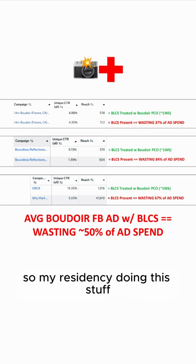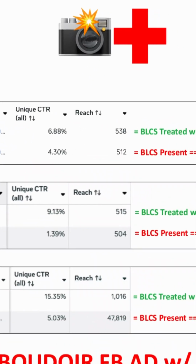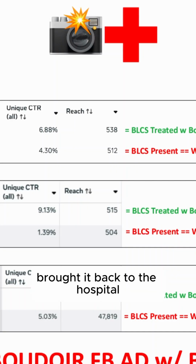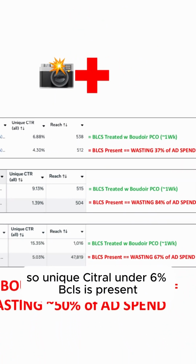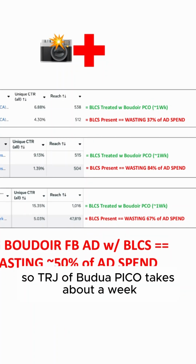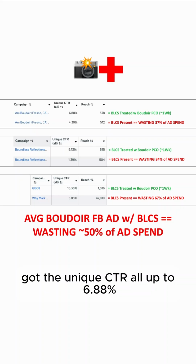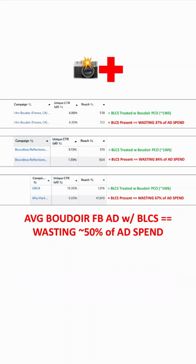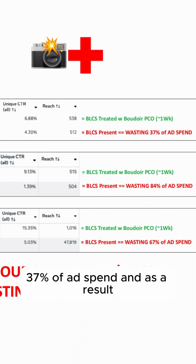So, my residency doing this stuff. First part of my residency, I found a Boudoir Facebook ad out there, brought it back to the hospital, tested it, and found its unique CTR is 4.3%. So unique CTR under 6%, BLCS is present. Treated with Boudoir Pico, takes about a week, we got the unique CTR up to 6.88%. So we found out the original Boudoir Facebook ad is wasting 37% of ad spend.